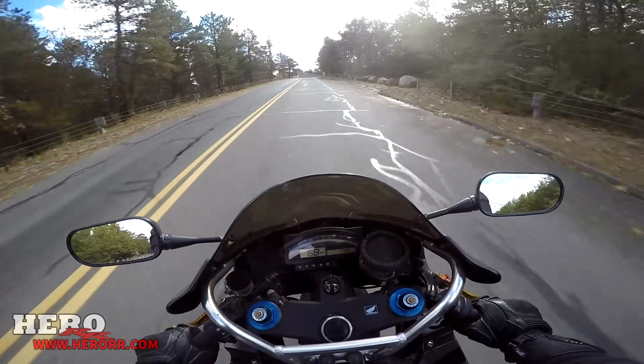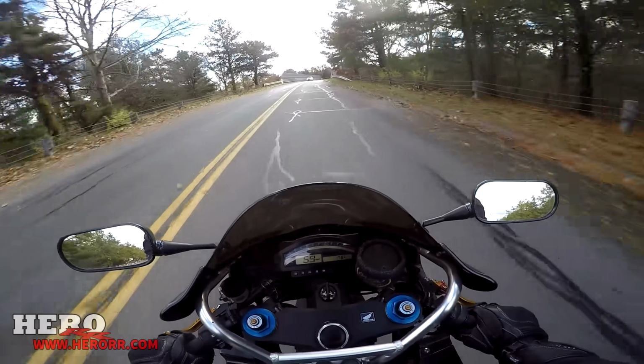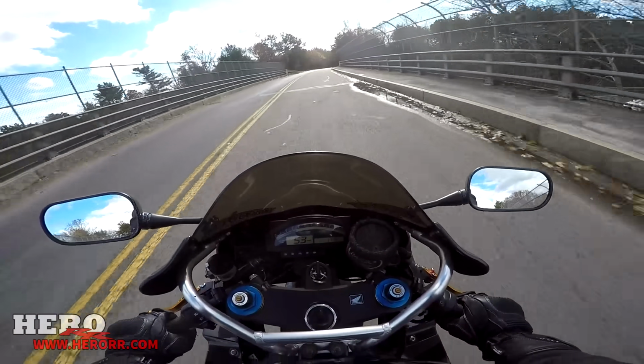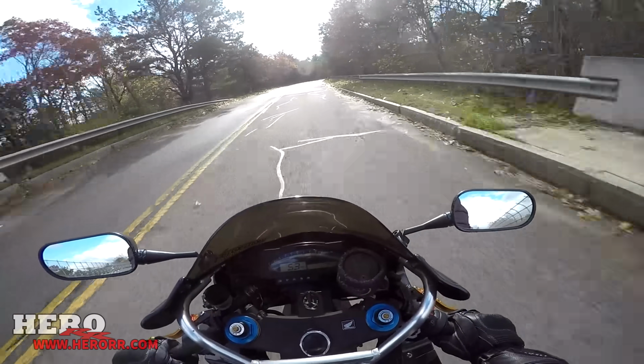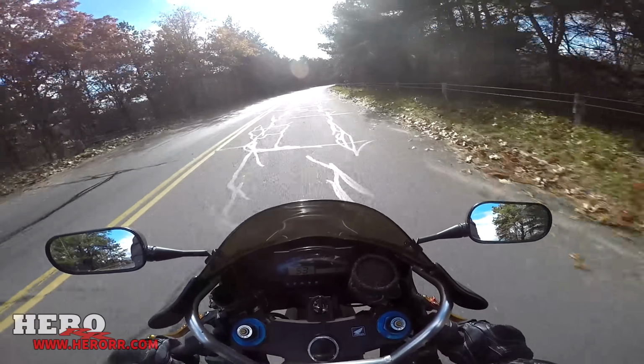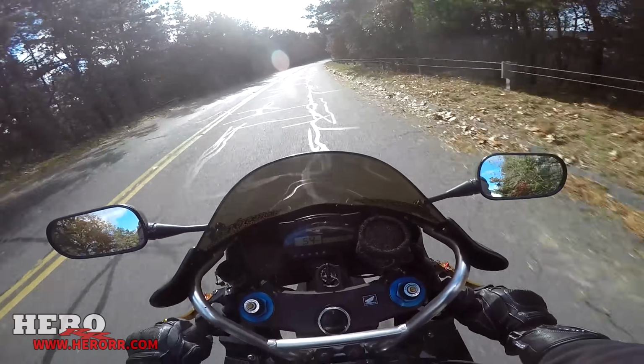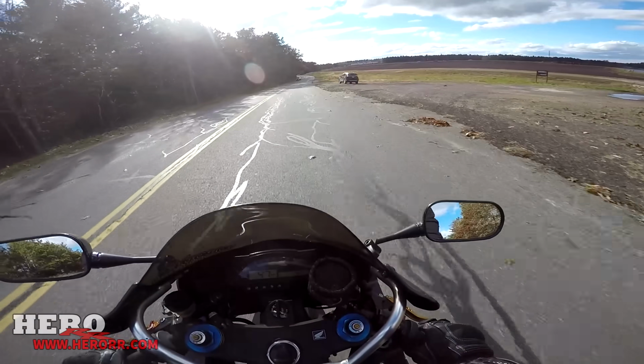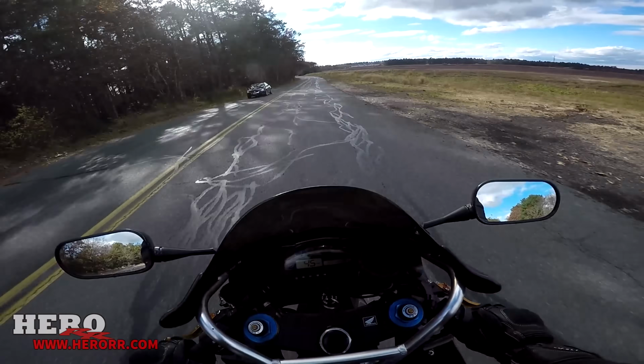When it does 100 miles an hour, it just feels so planted. I think I hit 98 right there, close enough to 100, and it's like 60 miles per hour on my CBR. It just feels so planted. It even feels more planted than the VFR, which is known for being a very planted bike.